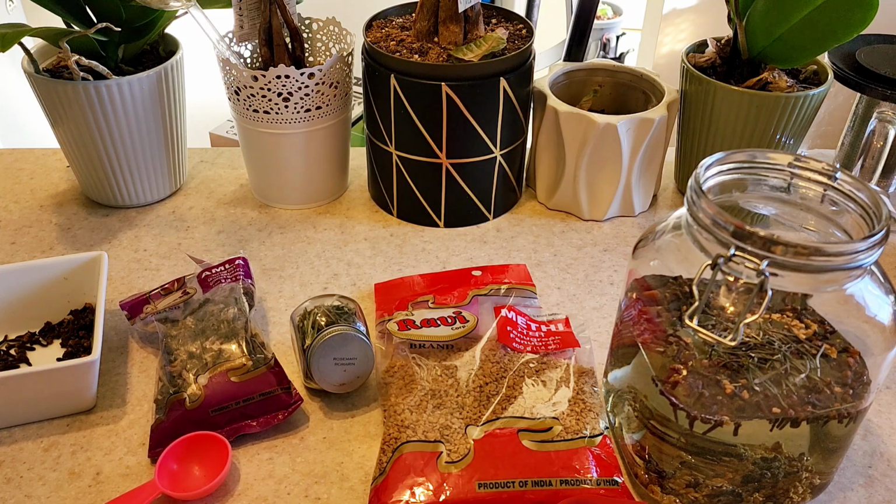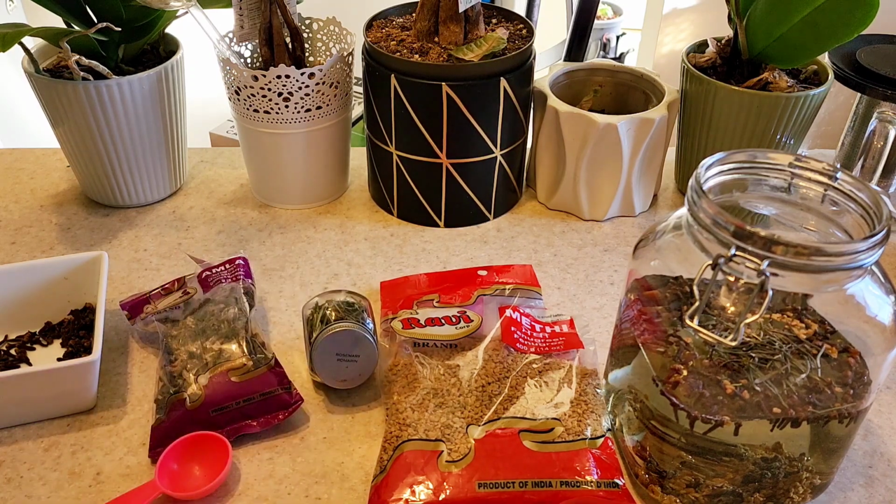And I love that this rosemary came from my garden. So if you can get the rosemary plant, you can just plant them and then harvest it and dry it and store it. Then you'll have tons of rosemary around to use every single day.